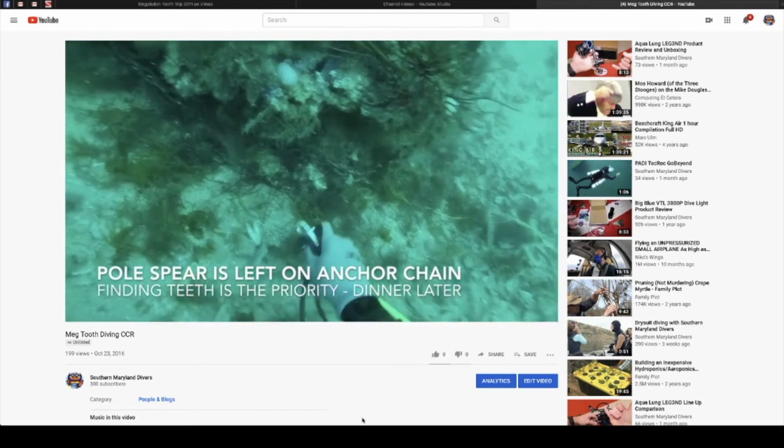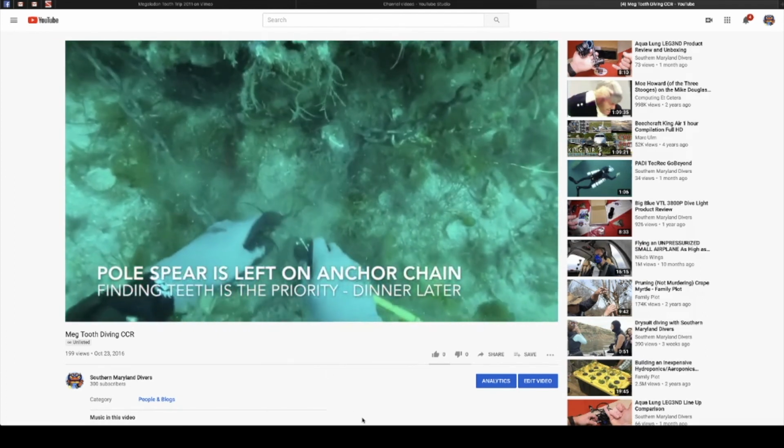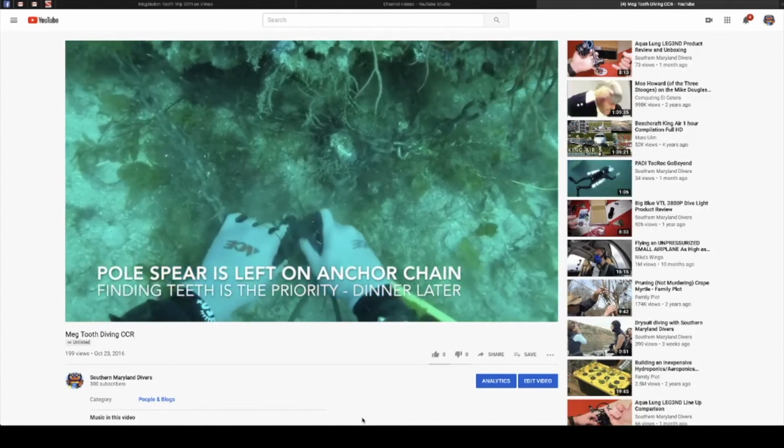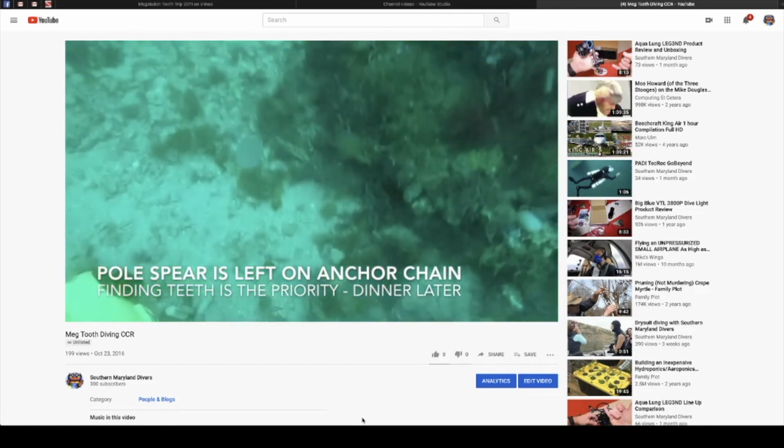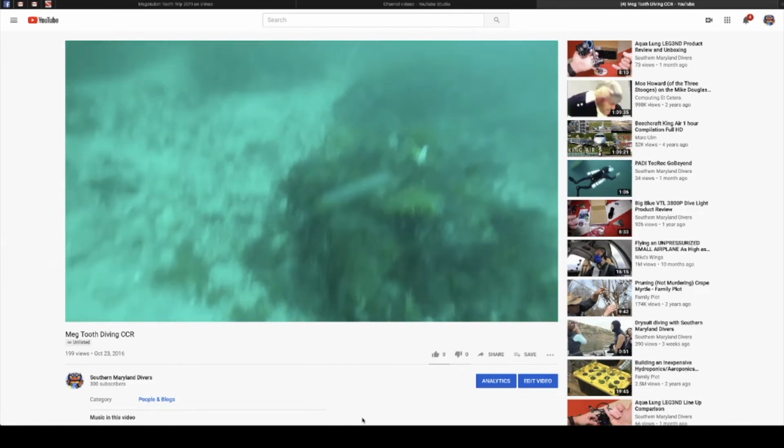So I grabbed my scooter, I'm headed down. Once you get down to the bottom, at this point in the video, I had a pole spear with me because I was looking for lionfish as well on that dive. But what I want to show you on this is how you hook into the chain.